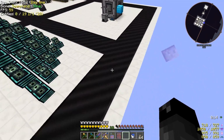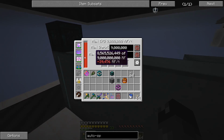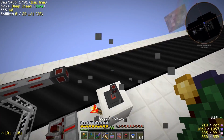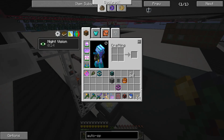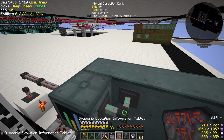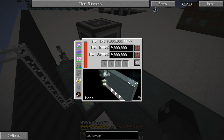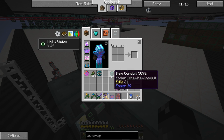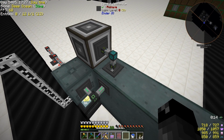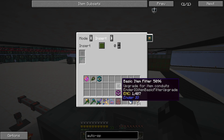So we'll come over here to our capacitor bank. This thing, how are we doing on power here? All right, I'm going to disconnect the redstone just to make sure this thing doesn't turn on, because that'll be annoying if it does. All right, so what we need to do is just put an interface right here. We need to configure this so the interface side is set to input, and then right next to it we'll do output. On the output side we'll put our cable, so we'll extract out of here, we'll insert back into this. We are going to need a filter on here.